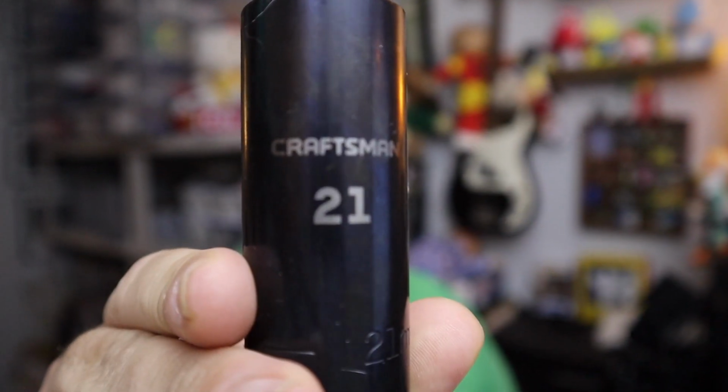Sold a socket, Craftsman, half-inch drive, 21mm socket right here. $12.25 plus shipping.